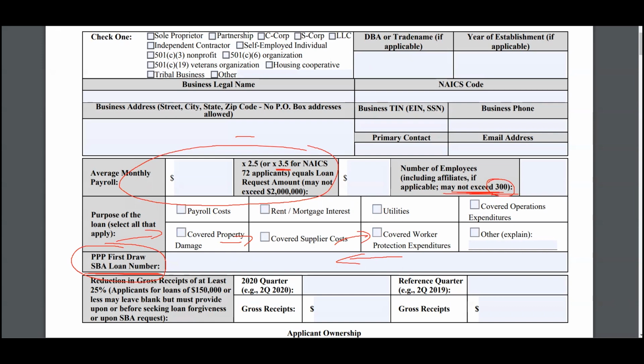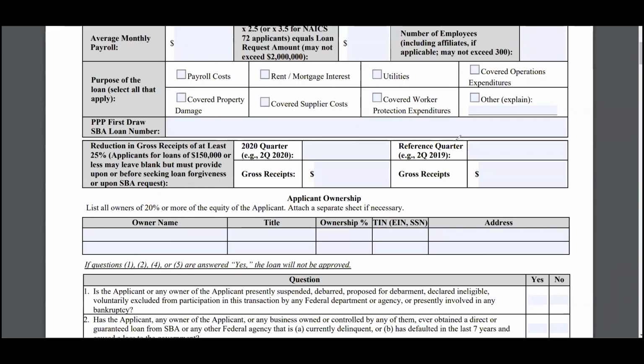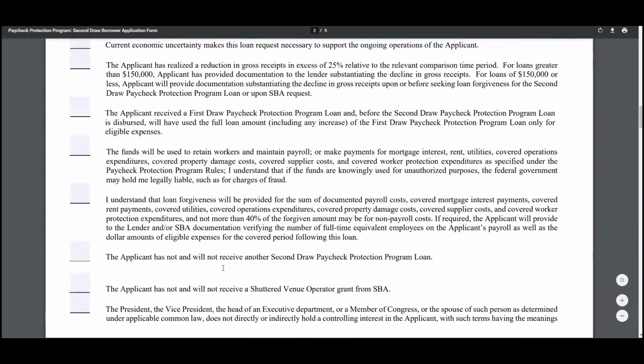And of course, the next big major thing here is that they want to see the gross receipt differences. This is something that we talked about earlier. What does the 2019 gross receipt look like versus 2020? They have to be the same exact quarter. You can't do third quarter 2019 versus fourth quarter 2020. That's really the main difference as far as the second draw PPP application.